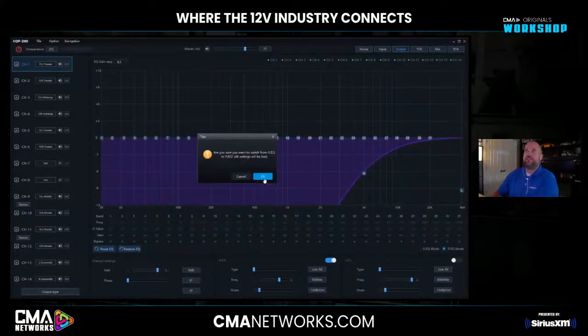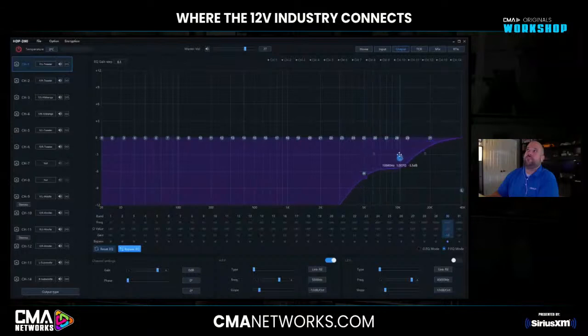I'm going to leave it in parametric. And when you're in parametric, of course, and I'm just clicking and dragging, you can adjust every band to any frequency you want. And it's in 1 hertz increments. So technically, if you wanted to, you can have all 31 bands on your tweeter. Don't do that. That's a lot of work and it's not worth it. But if you want to do it, you can.